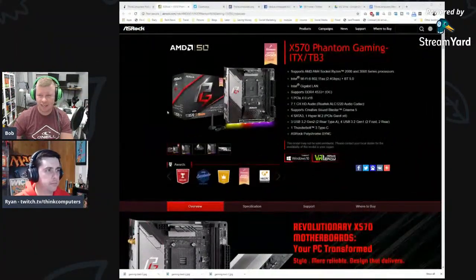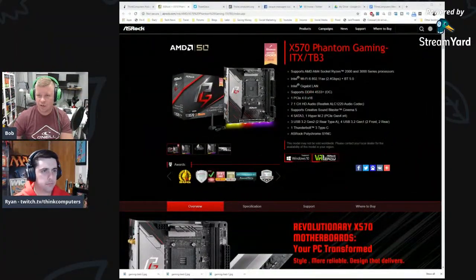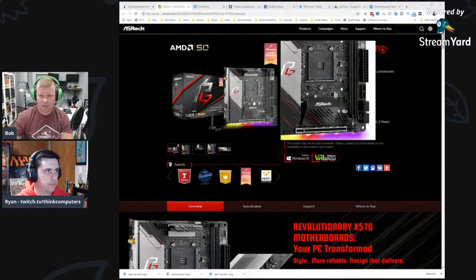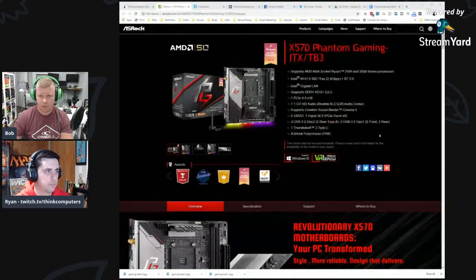I am still working on this little motherboard, which you can actually see right there behind me a little bit. Yep. That is the ASRock X570 Phantom Gaming ITX Thunderbolt 3. Very cool mini ITX X570. It's just an awesome little board.